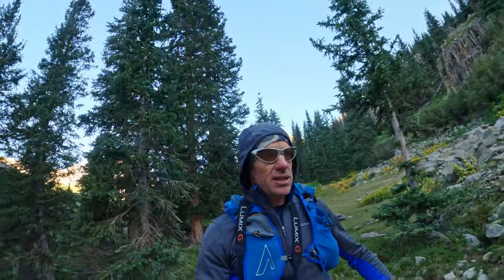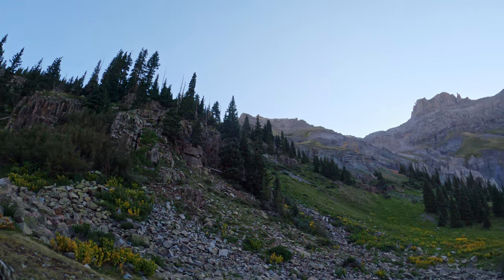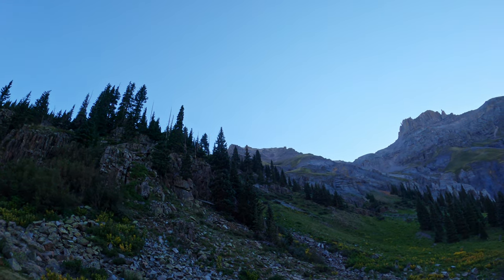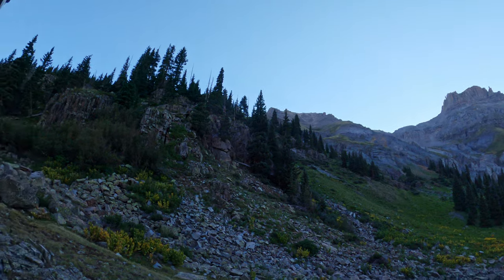So this is a less visited peak. And if there is a trail, it's faint. But really gonna head up to the Coffee Pot and then cut left to the Teakettle is the plan. This looks like a route finding challenge.